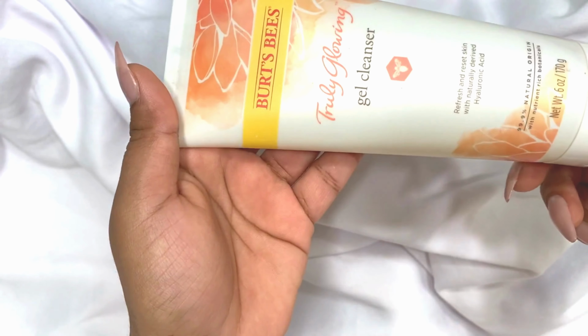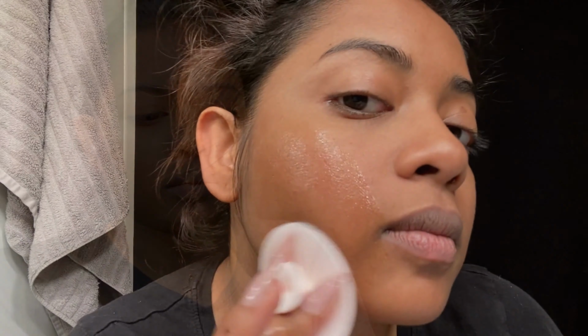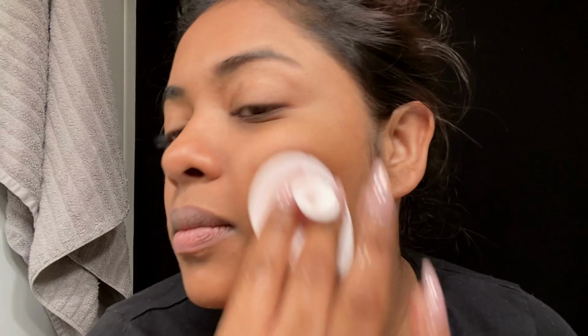This gel cleanser quickly became one of my favorite products because it cleans so well without stripping away your natural moisture. I really like it. It's so good for sensitive skin types, eczema, dry skin, you name it.